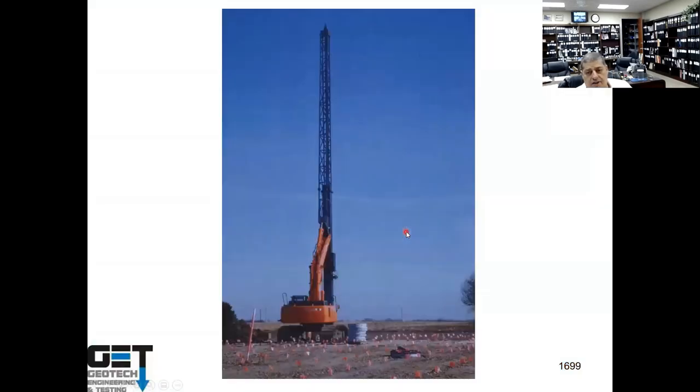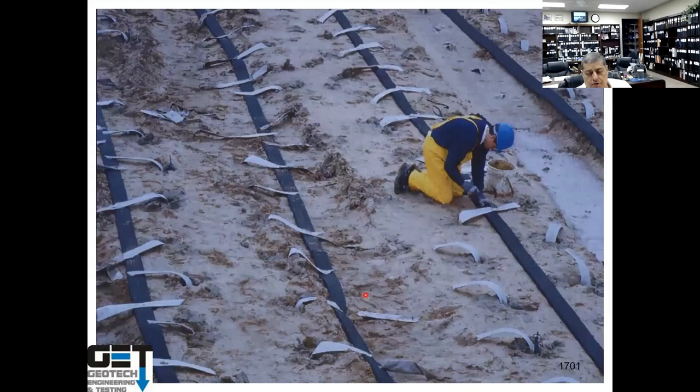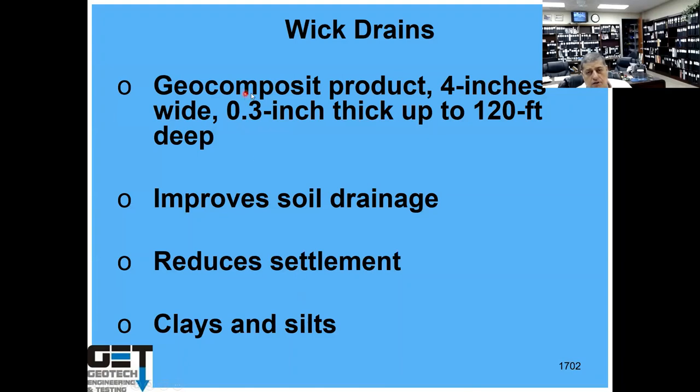You put the wick drains in like that. They're 4 inches in width. You push them into the soil, it allows the water from the soil to come up to a header pipe here. Wick drains are a composite product, 4 inches wide, 0.3 inches thick, and up to 120 feet deep. Improves soil drainage, reduces settlement, and used in clays and silts.